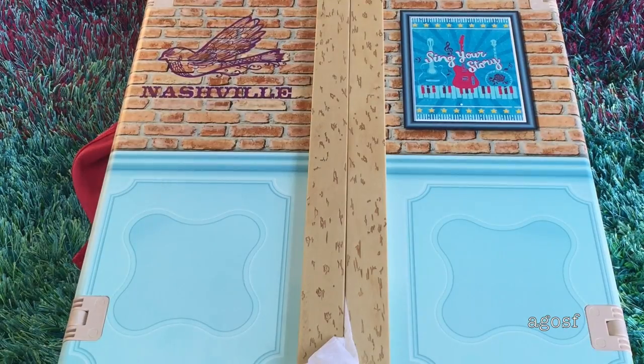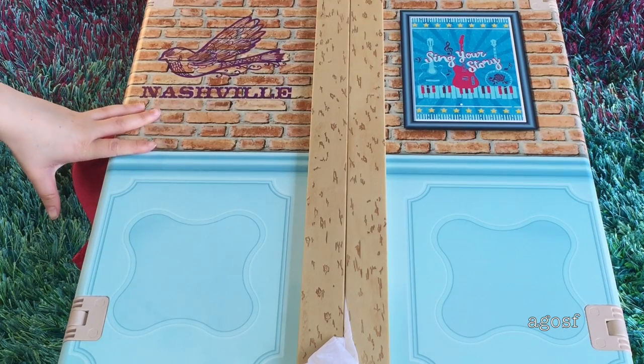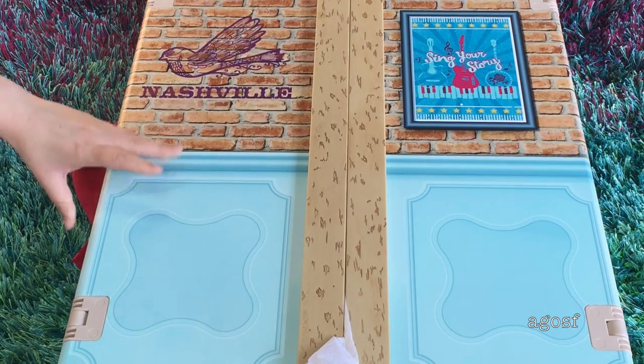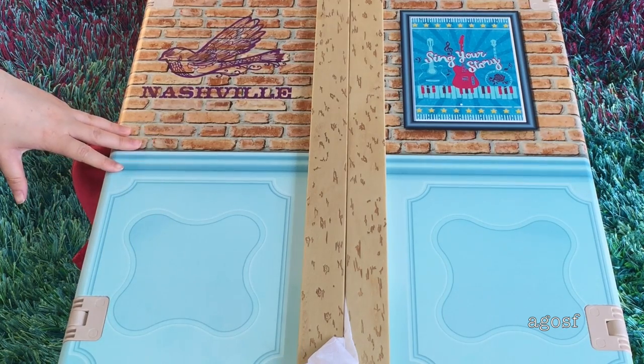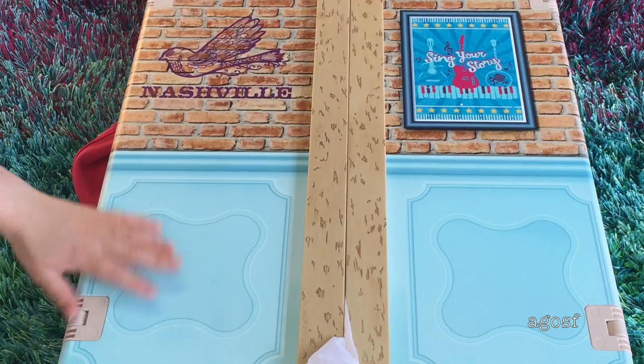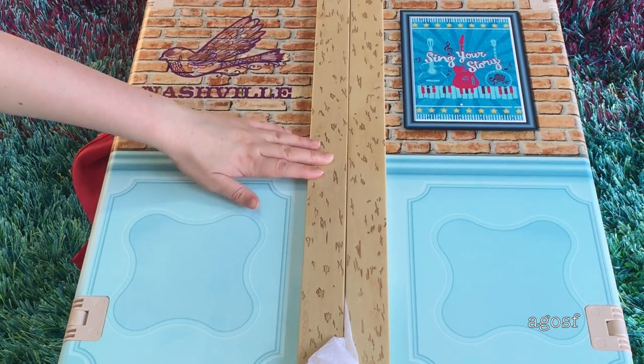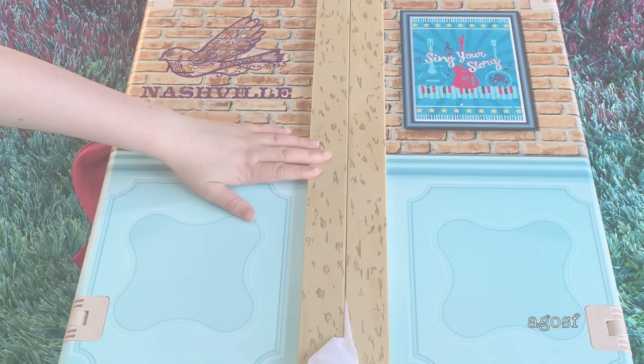This is the main feature in the set, and it is the board. What's really cool is you can set up two different scenes with it. It's very heavy, so it's very sturdy, so don't worry about it being flimsy or anything. This is what it looks like, and it says Nashville, and it has some really cool designs, but you can actually open it up, so let's take a look and see what it looks like.